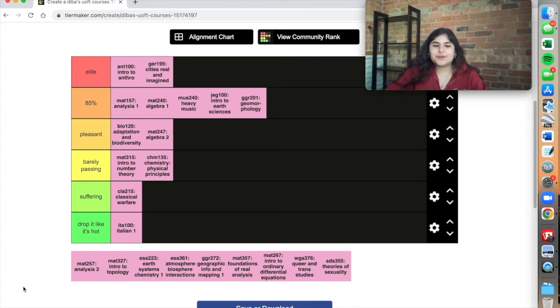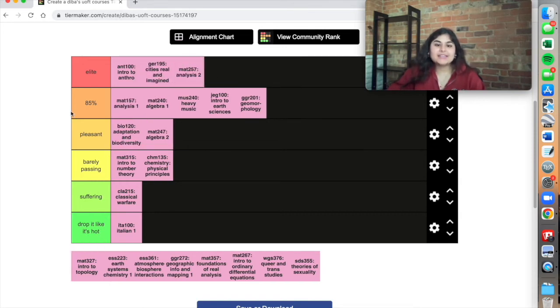So I took a full year math class, Math 257, Analysis 2, and this class was straight up elite. I loved this course. From a content perspective, this class is amazing. The book is Spivak's Calculus on Manifolds, and just the entire second half of the course, where it starts to get into the differential geometry, was so much fun in my opinion.